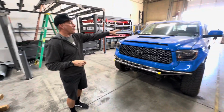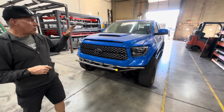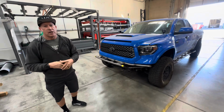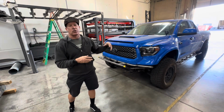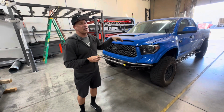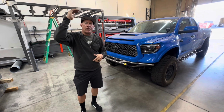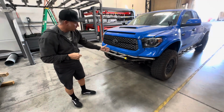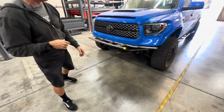Super cool. We've been working on this truck here. This truck is the head of engineering for Toyota Corporation. Here we're in Arizona. This truck was shipped out here from Michigan, but this is head of engineering. So the highest level of engineering from Toyota, this is his personal truck. So we're mocked up and we built up a front bumper here on it right now.